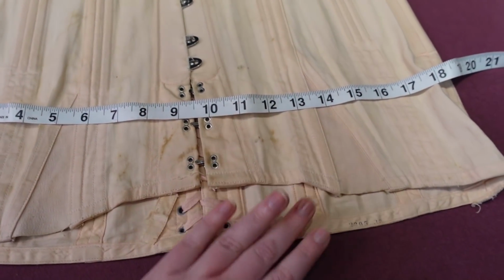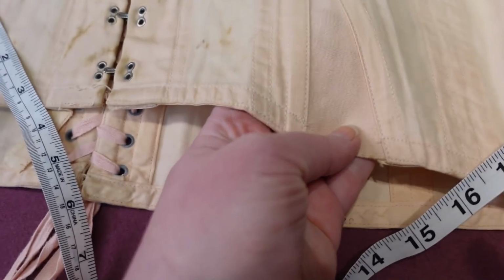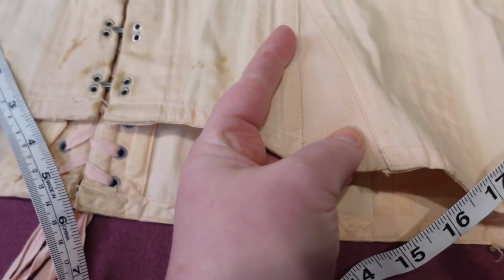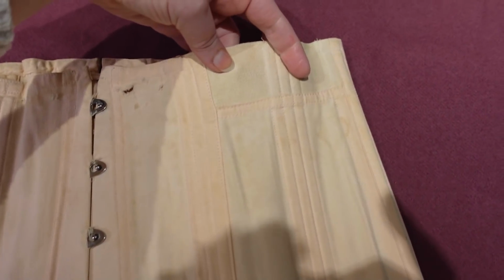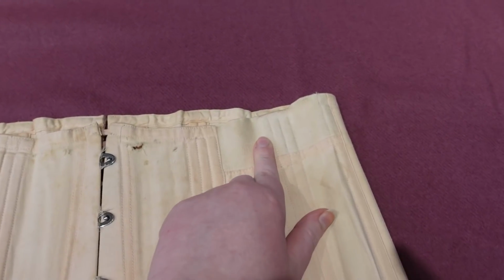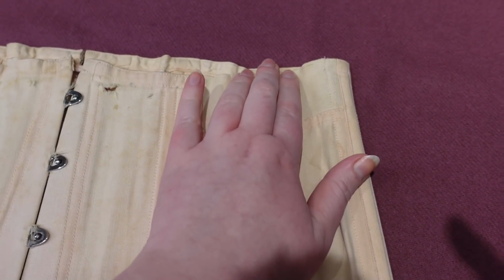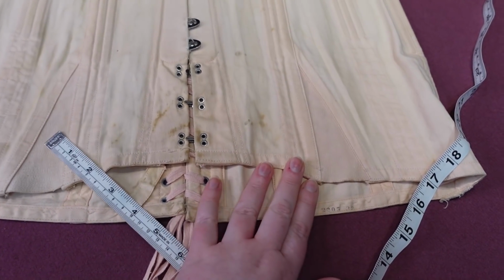However, we do also get some elasticated panels down here over the hips. You can see these little gussets right here. These are elastic and they still do hold their stretch, which is really awesome after 100 years. Likewise, these guys up here still have quite a bit of stretch left in them too. Now, the interesting thing looking at the top ones here is that we do have boning channels that go through and into the elastic, whereas down here they just act as little gussets.